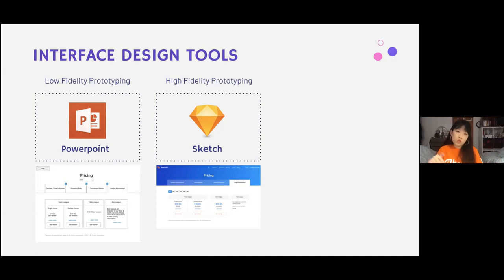And then after that, we would translate that onto Sketch to do the high fidelity so that it looks really polished, as if it is real. And then we would give this design to the developers to help us to implement it into real life. So these are the real tools that we use.